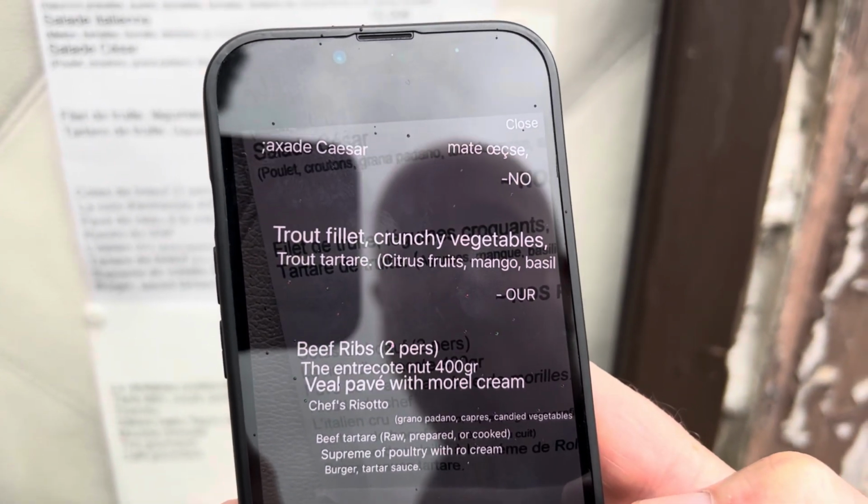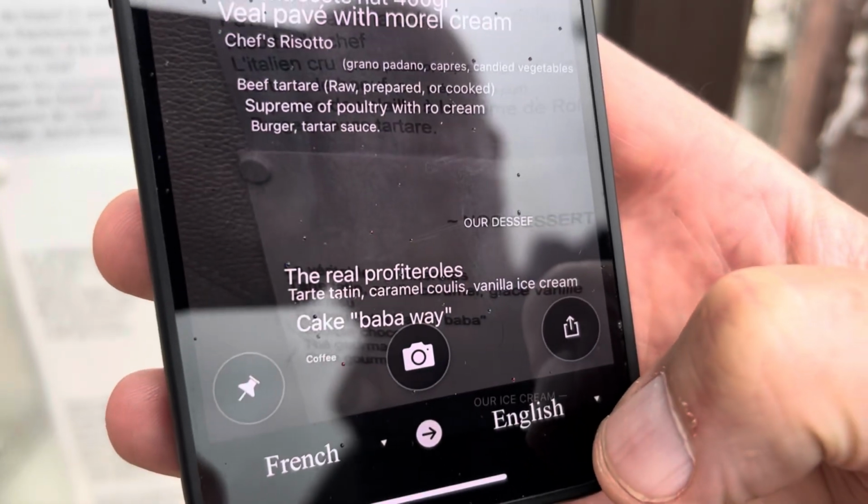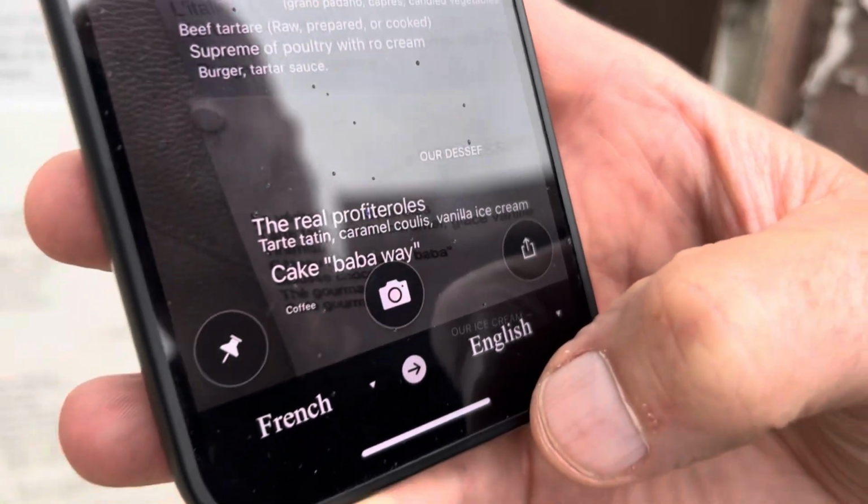Veal, trout, with crunchy vegetables. That means they're not cooked. Profiteroles, cake, baba.